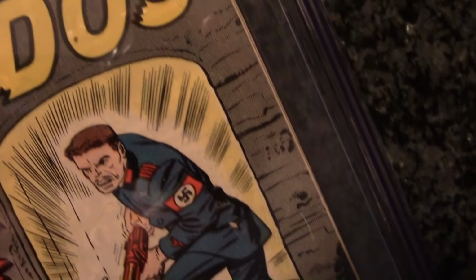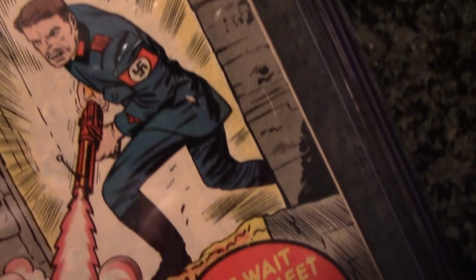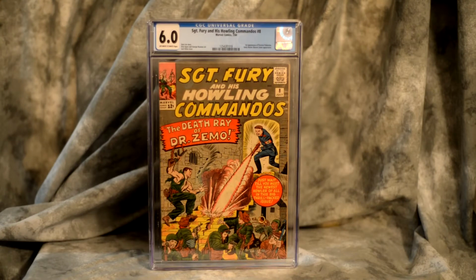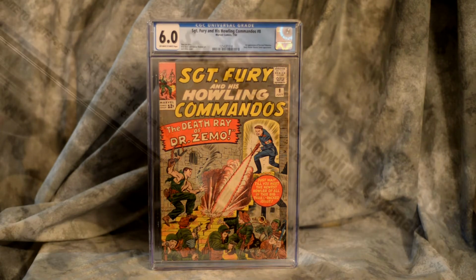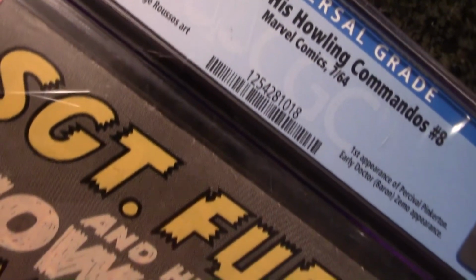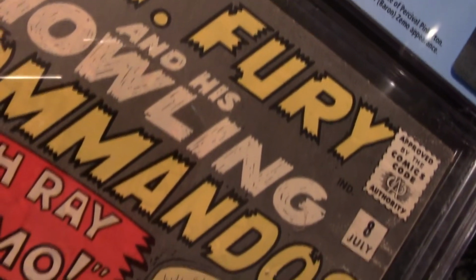Again, I also talked about the other key factor of it, that in my opinion, it's the first appearance coinciding with Avengers issue number, I think it was 6. It came out the same month as far as Dr. Zemo or Baron Zemo. But I made the argument that it should be co-first appearance, or anyway, refer back to that episode. We talk about this book in depth. So into it for a ton. Never gonna get out of it. Well, at least I got my favorite Fury cover.